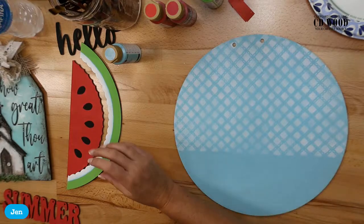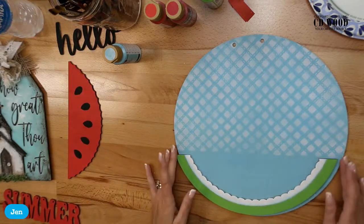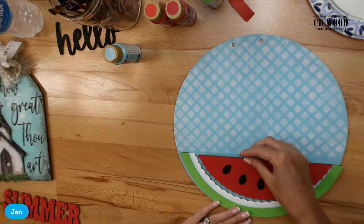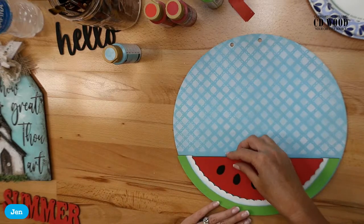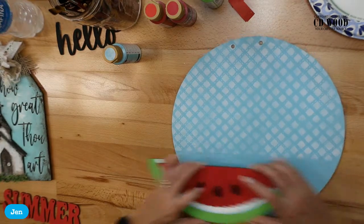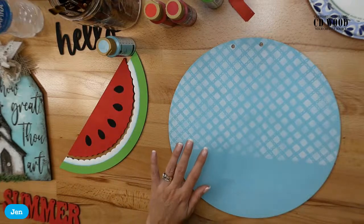Okay, so I've got my bottom slice of my watermelon. I'm just going to make sure I'm good here. I might have to just move this a little bit. See how that just kind of sandwiches? I've got to come down a little bit more. Shoot. I thought I had it lined up right.